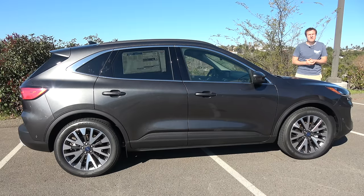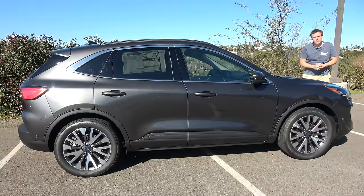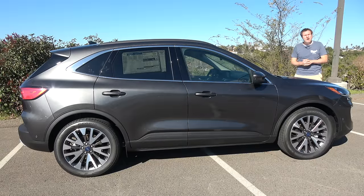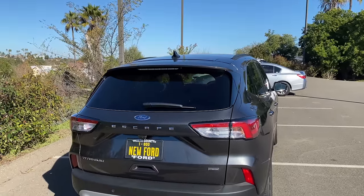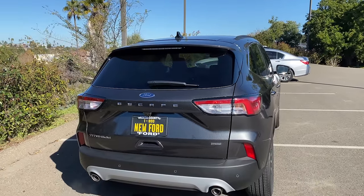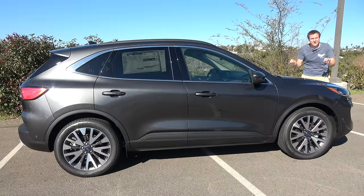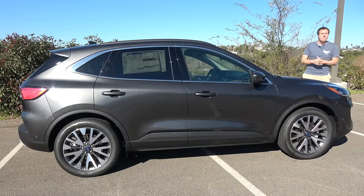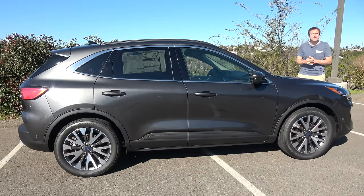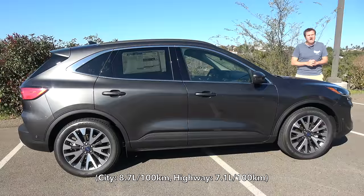The original Escape came out back in 2001, right at the start of the small crossover craze, and the 2020 model begins the fourth generation. Prices for the 2020 Escape start around $26,000, and it's offered with several engines. The base engine is a 1.5-liter turbocharged three-cylinder that makes about 180 horsepower. That engine gets around 27 miles per gallon in the city and about 33 on the highway, which is basically identical to the Toyota RAV4 and the Honda CR-V.